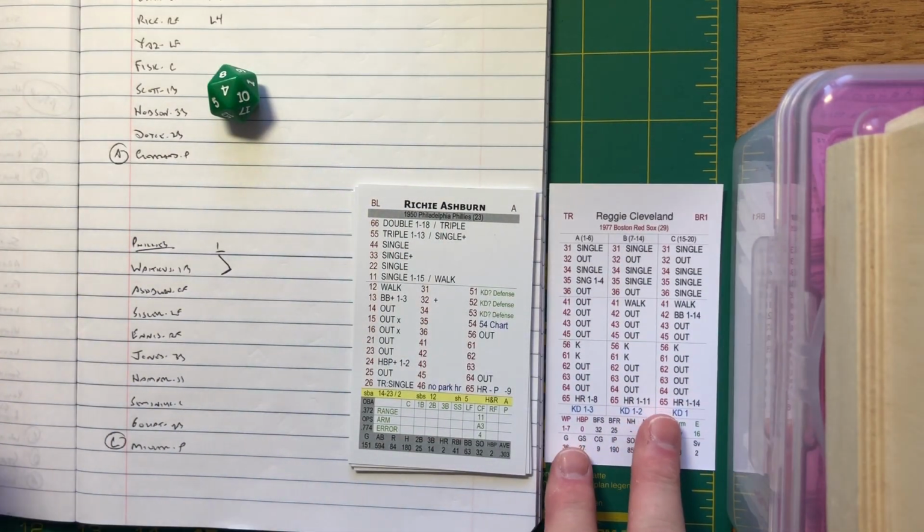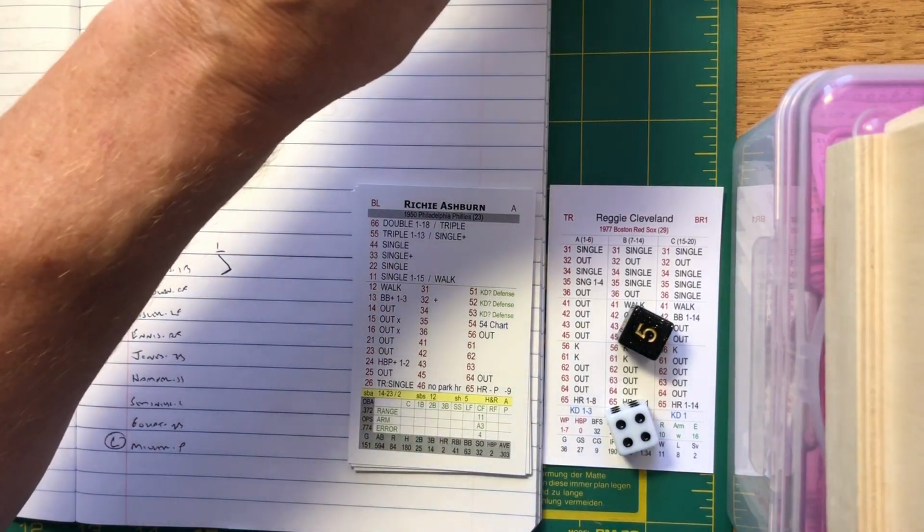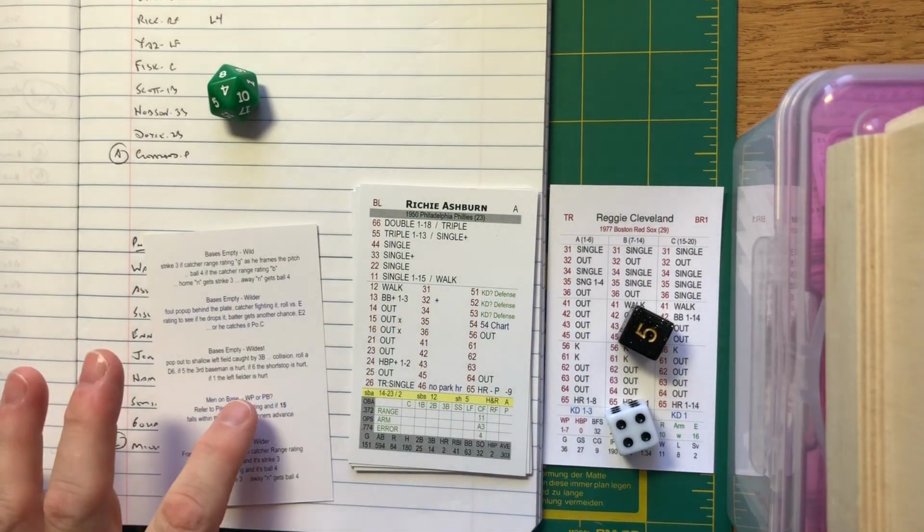Here's Ashburn. Cleveland to stretch, and the pitch to Richie. A 54 chart.